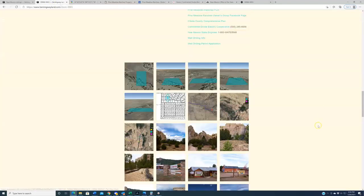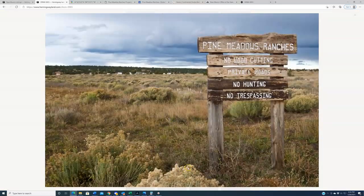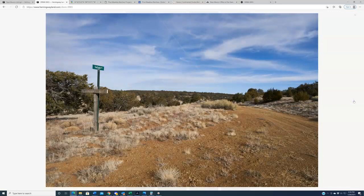So, as always, we get photos taken from the property itself. We always send a photographer out to photograph these things. So this is the entrance to the Pine Meadows Ranch. This is what everybody sees when they pull in here off of Carrizozo Road. This gives you a good sense of what the roads are like out here.